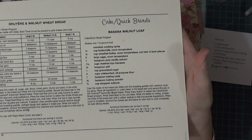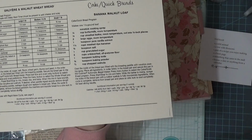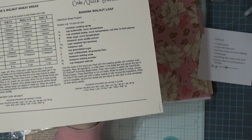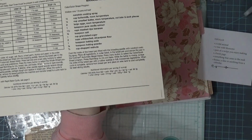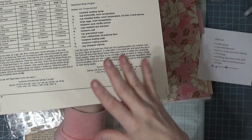You mix it all up. You put all the ingredients in your bread maker. And I did find that when I put it all in my bread maker, for the first, I don't know, 3 minutes, I get my spatula in there and I mix it all up because some of it otherwise will get stuck on the edges of your bread pan, and it won't cook right.